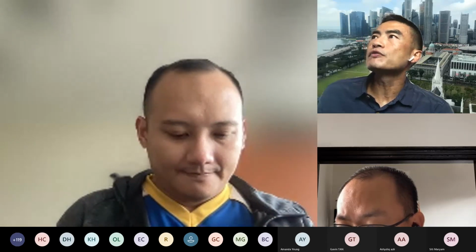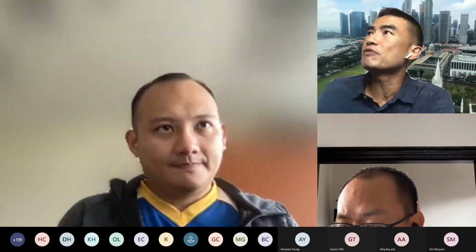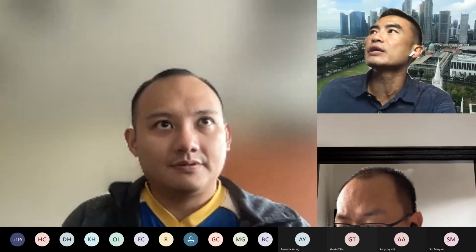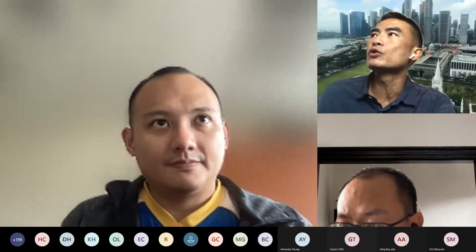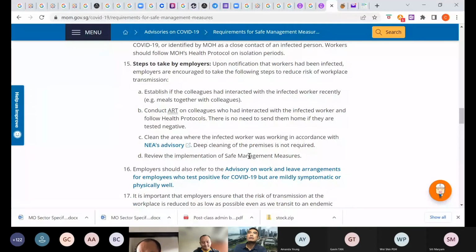15A states, or rather 15 states, steps to be taken by employers should any of the workers be infected, is that employers are encouraged to take the following steps. Step A is to establish colleagues who have interacted with the infected worker, which is contact tracing. But you will note the example is meals together with the colleagues. Hence, the focus areas are during mask-off situations, which are makan, smoking, and resting areas.